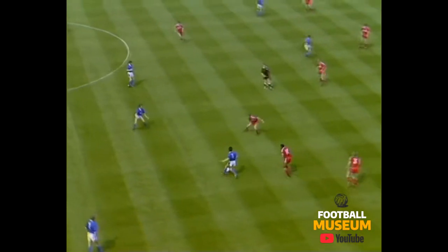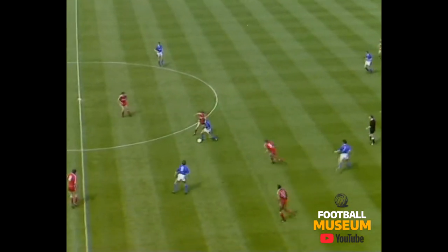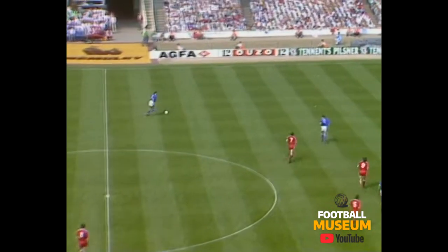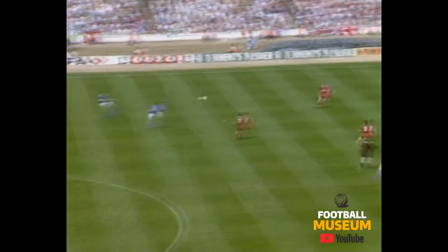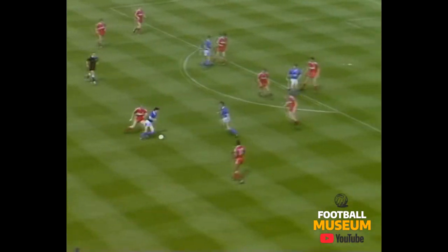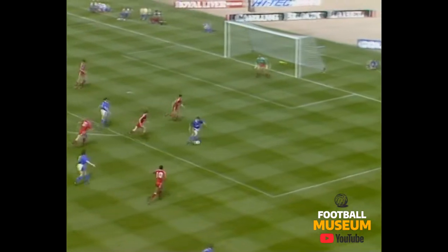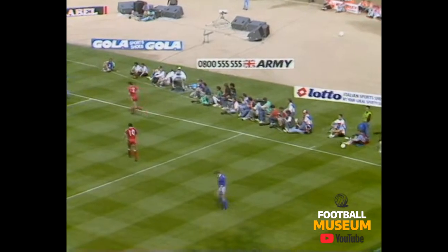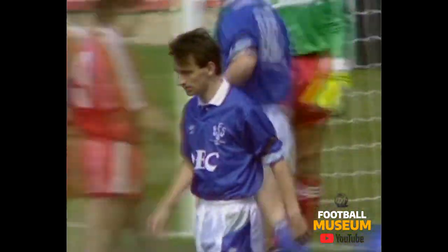Nevin. Bracewell to Stephen. Good ball. Howe, the left back. Plays it in towards Nevin. Good skill by Pat Nevin. This is Tony Cottee, and it was Gary Ablett that conceded the corner. And Everton make the stronger start.